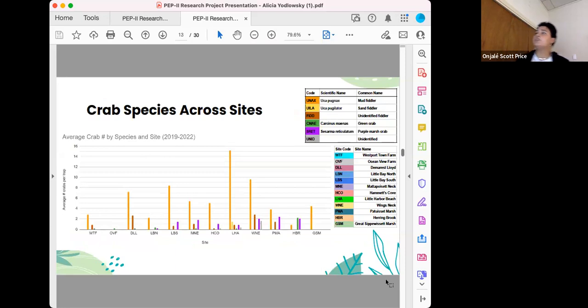Okay, so now I'd like to talk about the distribution of crab species across different sites. On the far right here, we have a legend showing the colors I've assigned and also the code names for each one of these marshes. As I explained before, each one has a 3-letter code, and those are listed along the bottom again. And right above that, we have a legend showing the colors and code names assigned to each species of crab.